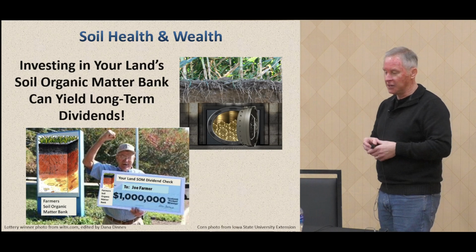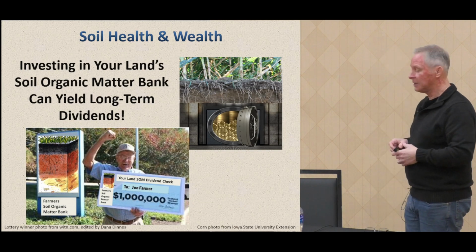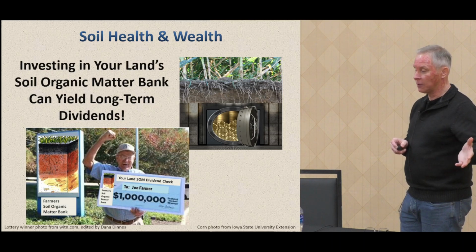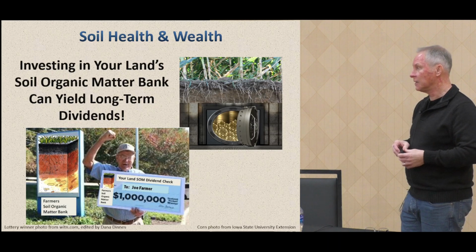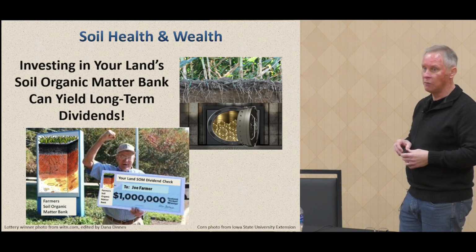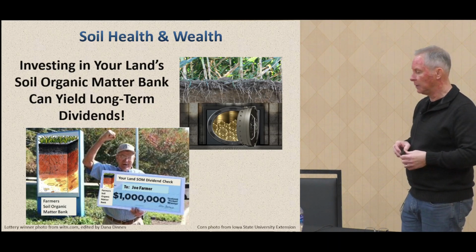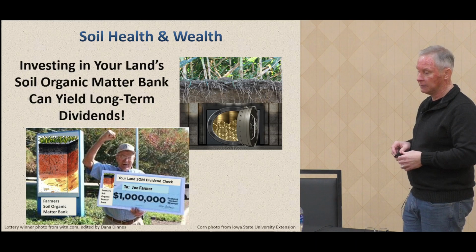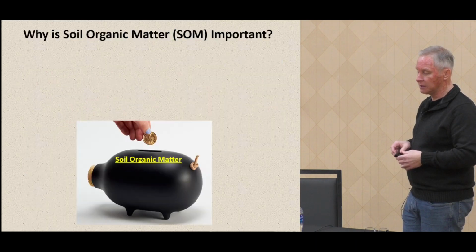So I know this may be a little bit over the top, but there's truth in it. So if a farmer is going to invest in their organic matter land bank, it's going to yield dividends in the long term. You see that over and over, and we were talking a little bit earlier. FSA is finally starting to take more account of the value of that increased soil organic matter, because it really does make a difference in the productivity of your fields.